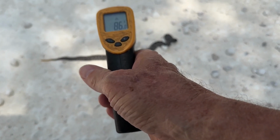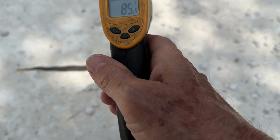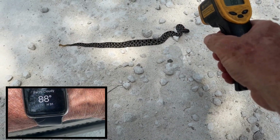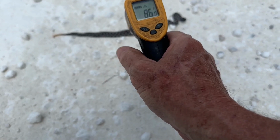Let's see, temperature is 88. The air temp today is like 88, 87, 88. So the snake is around the same temp as the air temperature.